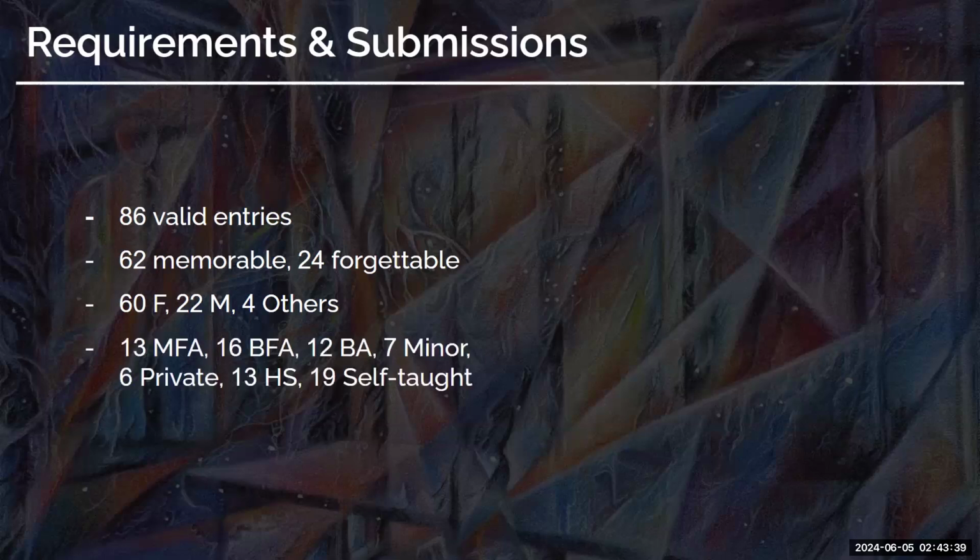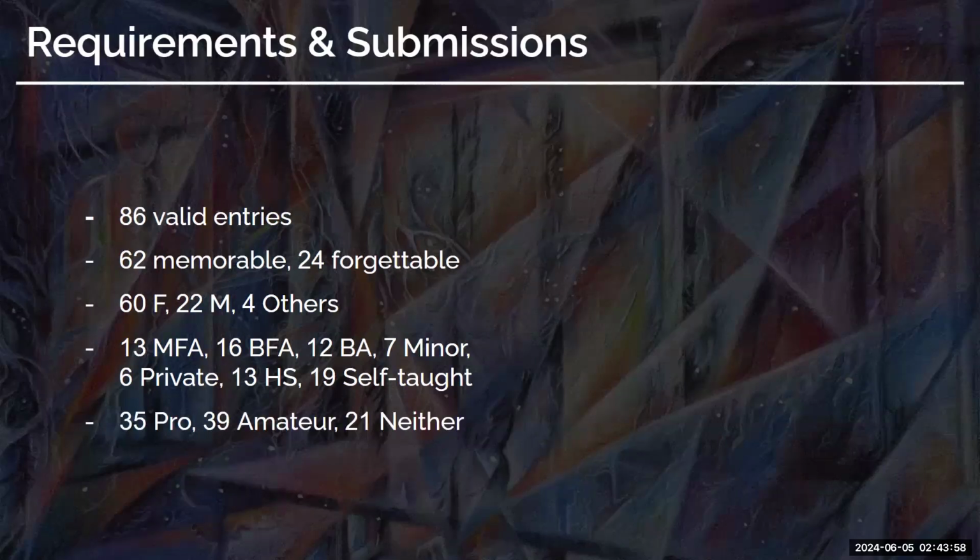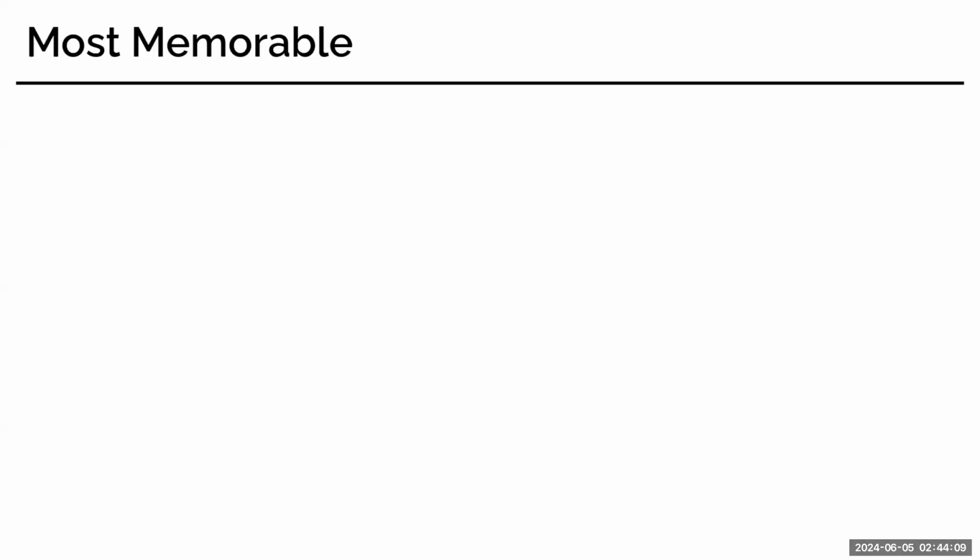But we had a really wide range of educational backgrounds. So like people with MFAs versus people who were self-taught, and basically everything in between, which I was really happy about. And the last thing, we asked artists whether or not they identified as a professional artist, an amateur artist, or somewhere in between. And we had a pretty decent split, again, which I was happy to see because I hate the label of a professional artist. I think it's nonsense. But we had a pretty good distribution of people applying to the contest as a whole.